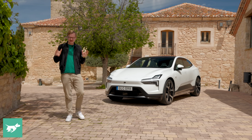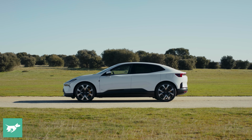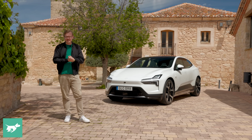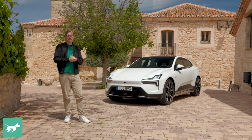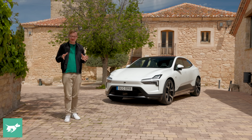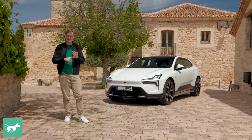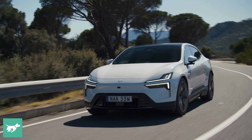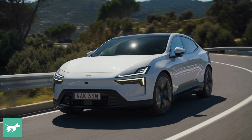So once you get your head around that, it sort of makes sense that the Polestar 4 is now the vehicle that this brand is going to use to tackle threats like the new fully electric Porsche Macan. Now, we know that Porsche doesn't mess around when it comes to making their EVs fun to drive, high quality, and they just feel like a luxury car. So if Polestar wants to shoot for the likes of Porsche, then this thing needs to be good.